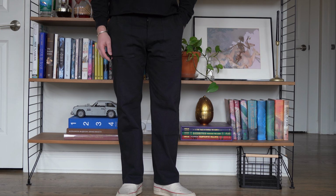I ended up getting them from a store called Mild Blend. Mild Blend is in Wicker Park. They're an amazing store. I highly recommend checking them out. Those are my 316 fatigue pants.